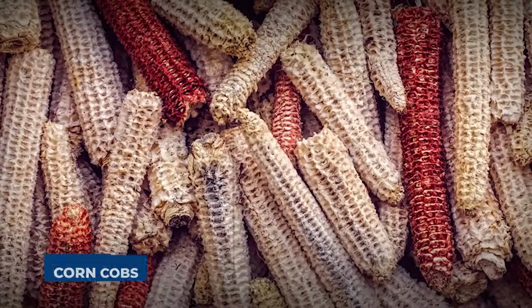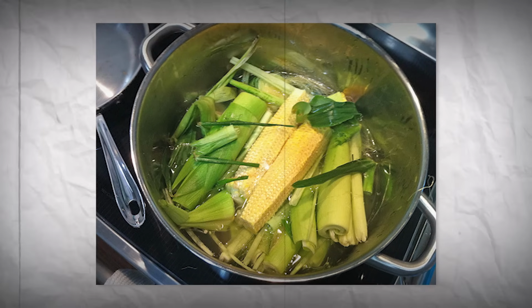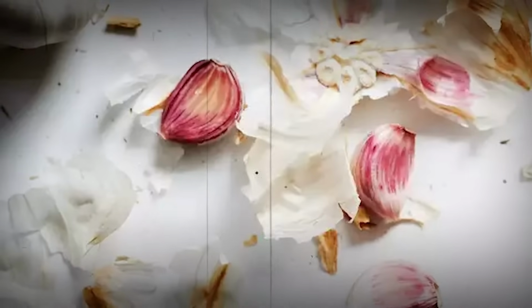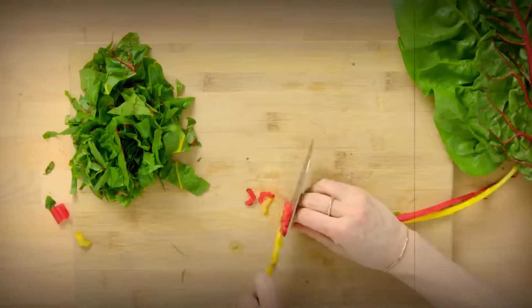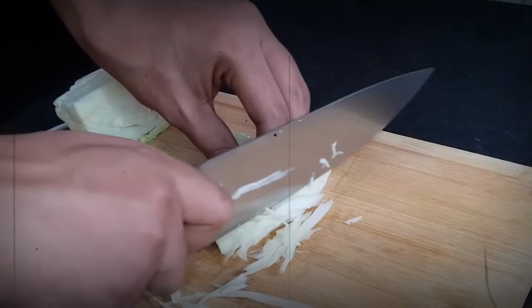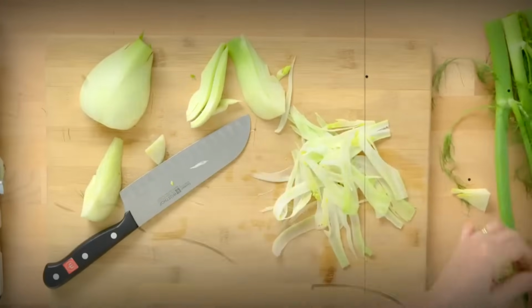But it wasn't just about getting more food, it was about making meals better. Corn cobs, after the kernels were removed, could be simmered to make a subtly sweet broth. Onion and garlic skins added depth to soups before being strained out. It was a simple mindset. If a vegetable had anything left to give, it was put to work. Today, with the exorbitant food costs, maybe this waste-nothing approach is worth bringing back.